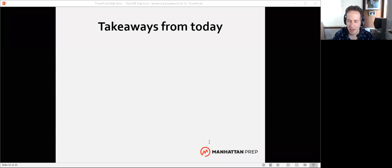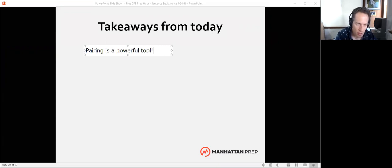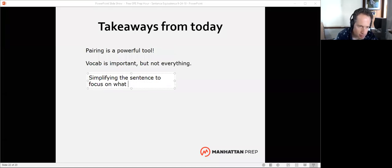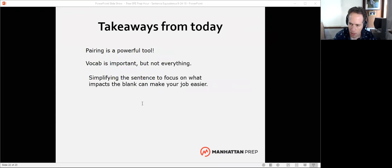You're scared? Aw. You got to learn more vocab for sure. Pairing, really important, right? So pairing is a great tool. I'll say vocab is important, but not everything. Yeah, simplifying down the sentence to focus on what impacts the blank can make your job easier. Yeah, false triples go along with pairing, right? If I'm looking and saying, hey, what words don't quite match, using little differences in shading of meaning.